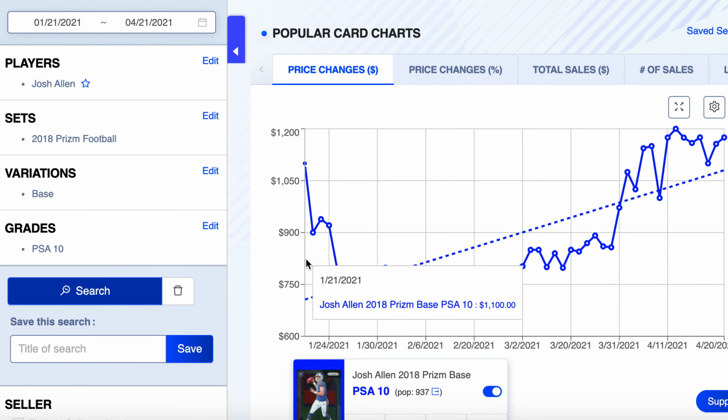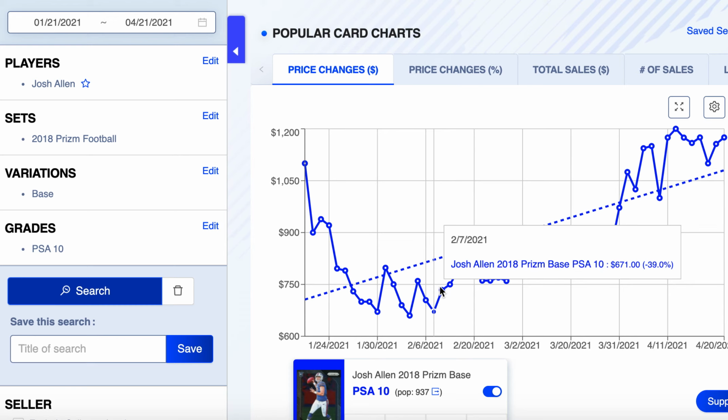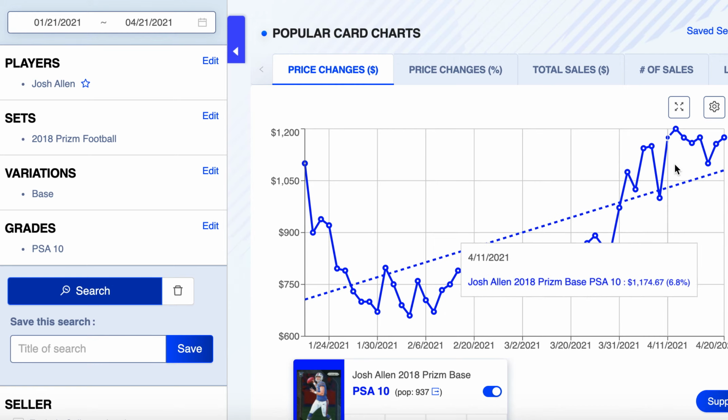And here's a big high one, $1,100. But he dipped all the way down here to 670. What a delicious spot to buy at. And here he is up here to about 1,200. And it looks like he's hit some resistance.